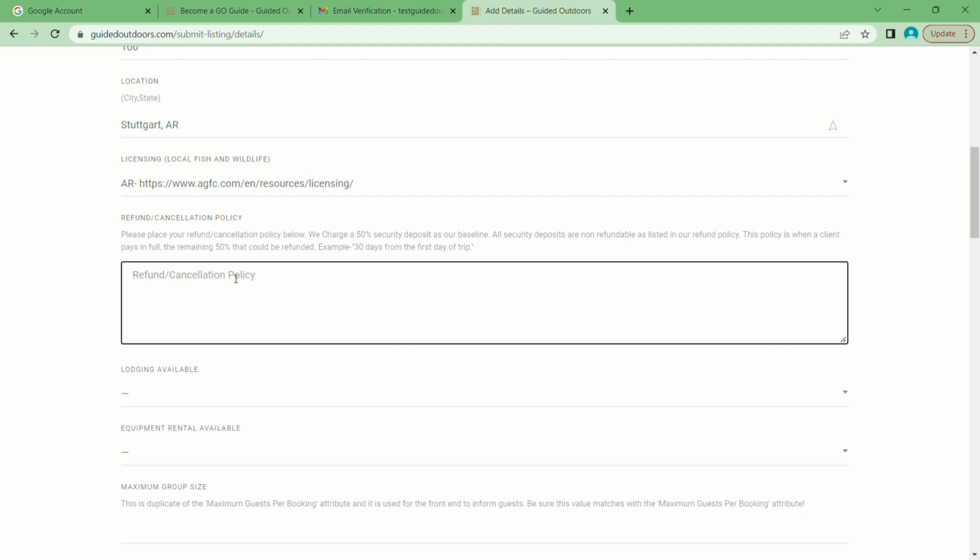So this policy here is for that remaining 50%. Say the client has already paid in full, and for whatever reason, they are requesting a refund. This is when the client cancels. They're only going to get that remaining 50%, the secondary payment. They're only going to get that back if they meet your refund and cancellation policy requirements.